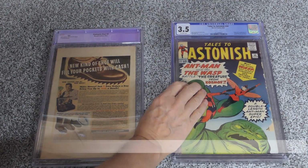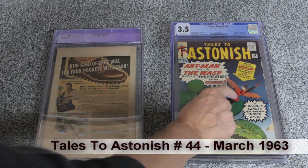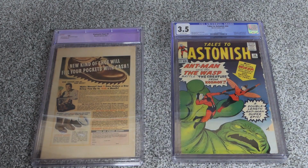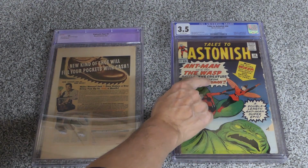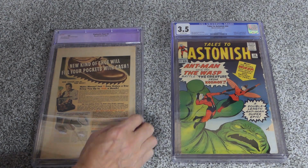And then the second book I picked up is one that I've been chasing for a long time, and this is Tales to Astonish number 44. This is the first appearance of the Wasp from March of 1963, and it has a big chip. It's got Marvel chipping all along the edge, but it also has a big chip out of it, which is probably why I was able to pick it up at such a reasonable price. But other than that, it's in great shape, and it fits in with the rest of my collection, and it is the first appearance of the Wasp.